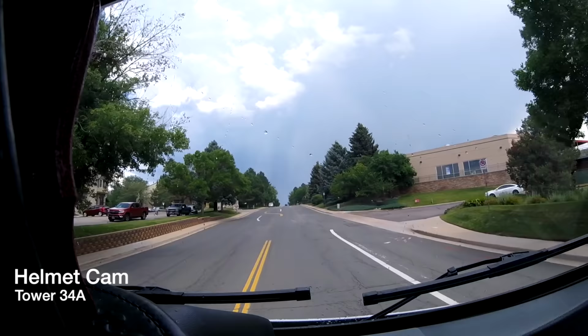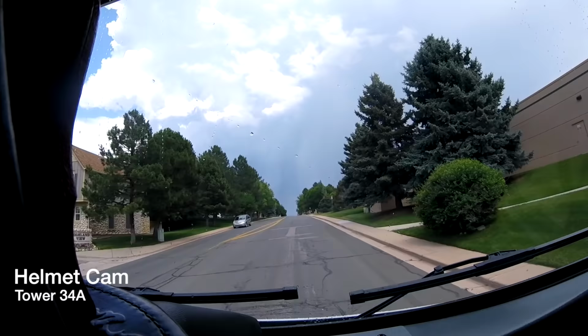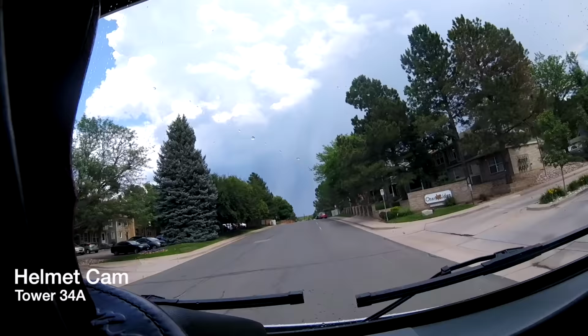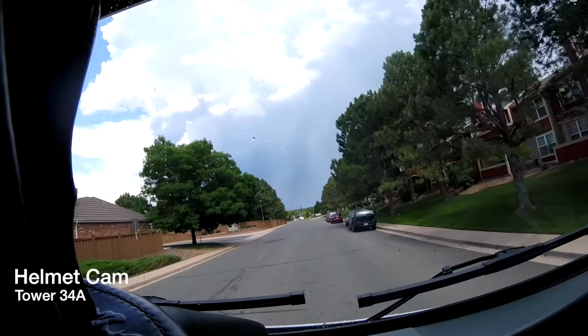Medic 17 on scene. Tower 35, smoke investigation outside, map page S30DS, Waterwalk Hotel Apartments, 11450 East Peaceview Avenue. Tower 35, smoke investigation outside.